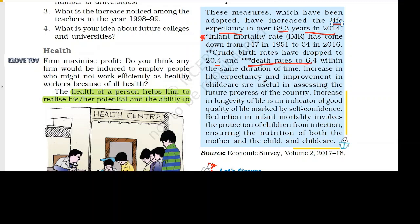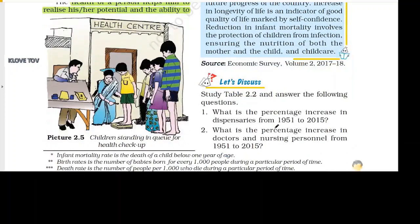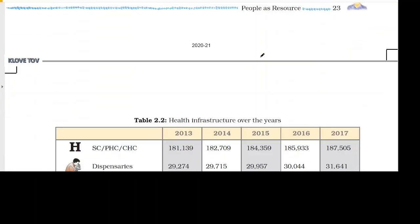Increase in life expectancy and improvement in childcare are useful in assessing the future progress of the country. Increase in longevity of life is an indicator of good quality of life marked by self-confidence. Reduction in infant mortality involves the protection of children from infection, ensuring the nutrition of both the mother and the child, and child care.